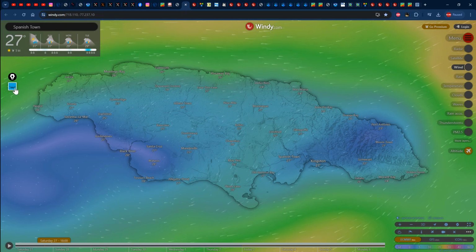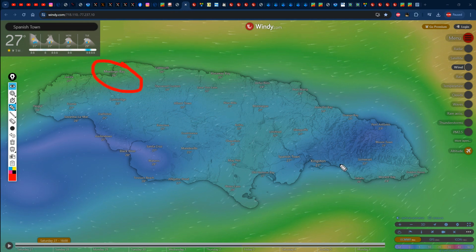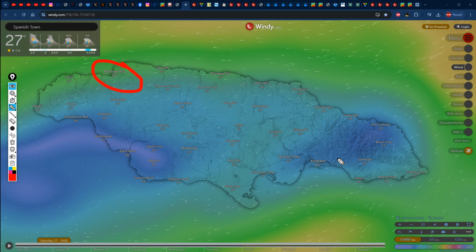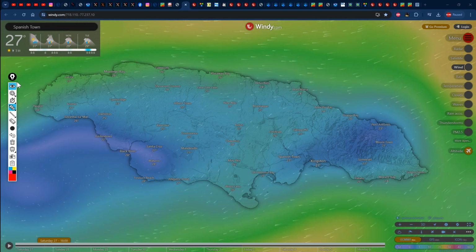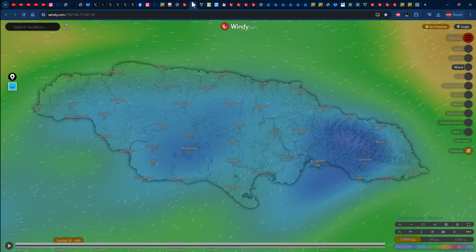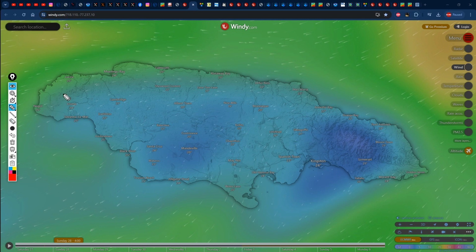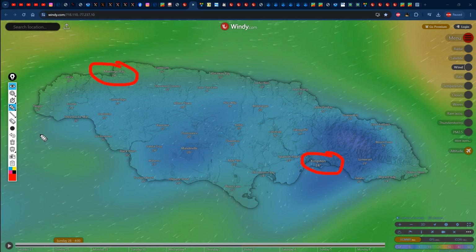Taking a look at the temperatures right now, we can see that we have 26 degrees Celsius in Montego Bay, and we have 27 degrees Celsius in Kingston. And by about 4 a.m. on Sunday, temperatures should dip down to about or close to 24 degrees Celsius in Montego Bay, 24 degrees Celsius in Kingston.